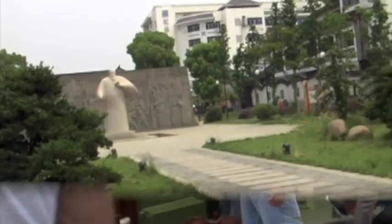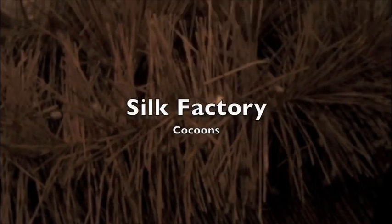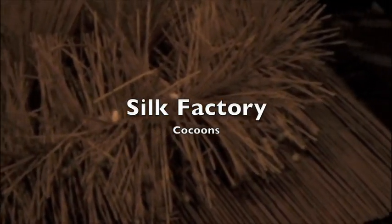He's the builder of this town 2,500 years ago. So they weave cocoons. And those are the villagers. They do the same thing. Those are the double ones?